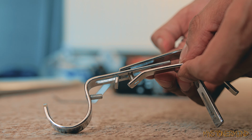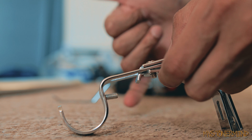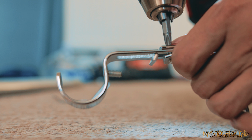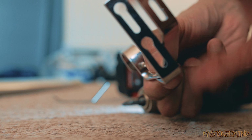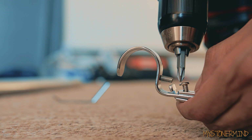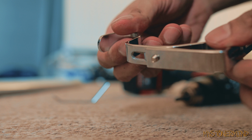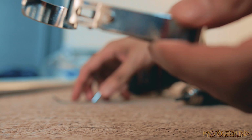Slight problem, this is not staying on. Maybe I should put the screw in from this way round. And upside down. Let's have a look now. That seems to work. Sorted. That'll do nicely. So I'm going to do the other 3.